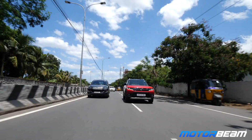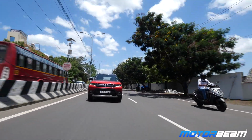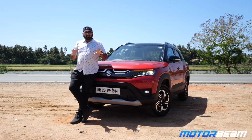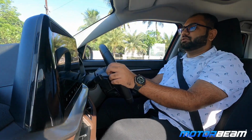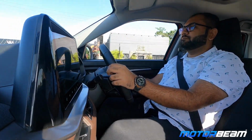What I feel could be better about the Brezza automatic, well, the engine could definitely do with some more punch. If we talk about the steering also, it is not very communicative or very feedback rich. It feels very neutral, and the car is also a lot comfort oriented. तो मतलब इसमें you cannot expect very eager handling. मतलब you can't really call this a fun to drive compact SUV. You can call this a family oriented, comfort oriented compact SUV.